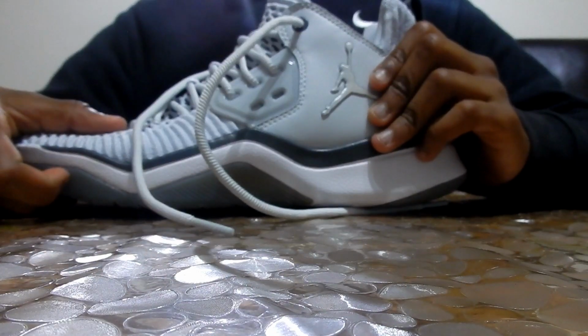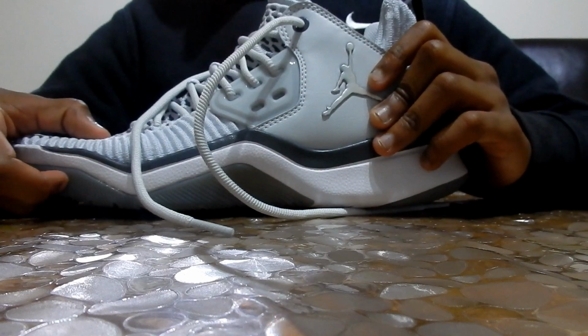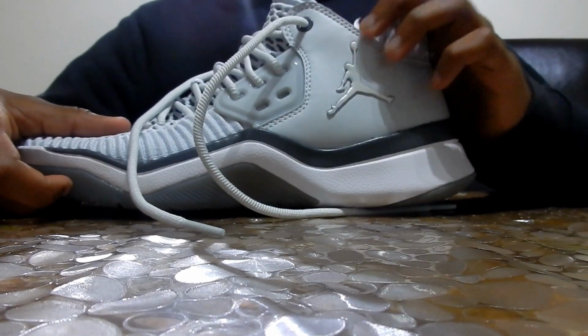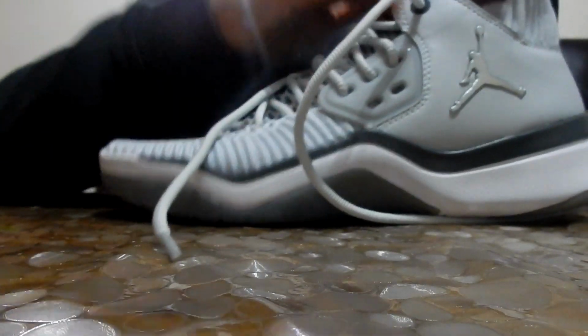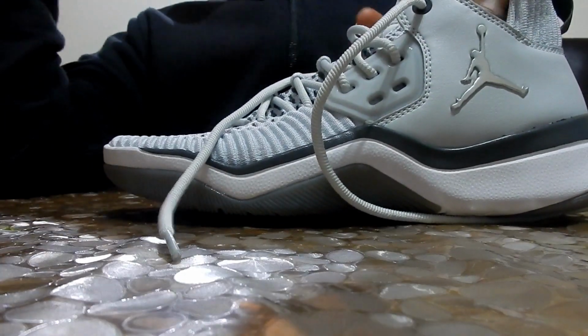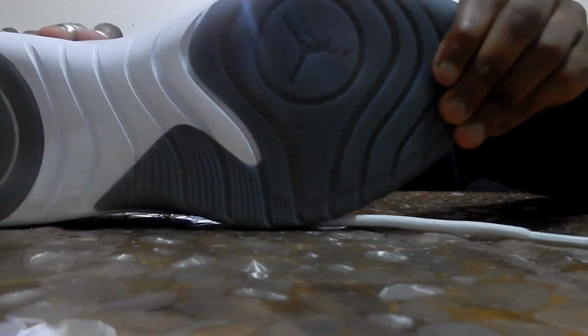What if we use the dirt blocker spray? We could use that. Yeah, if it works. Play football in these, joking. We'll get some more from Deichmann. So there's the sole, the little Jordan thing, right there.